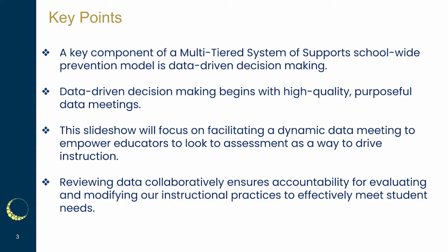Here are some of the key points of our discussion today. Data-driven decision-making is a key component of a multi-tiered system of supports school-wide prevention model. Data-driven decision-making begins with high-quality, purposeful data meetings. Today, I will focus on facilitating a dynamic data meeting to empower educators to use assessment data to drive their instruction. Reviewing the data collaboratively ensures accountability for evaluating and modifying your instructional practices to effectively meet the needs of all students.